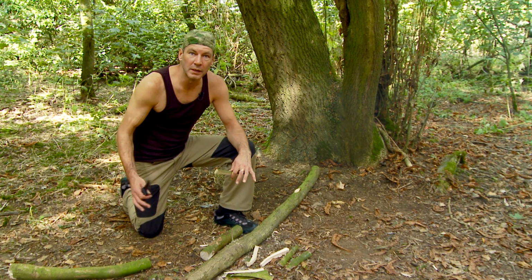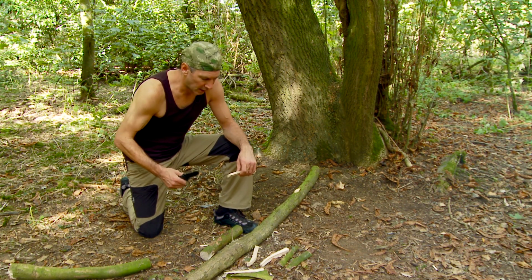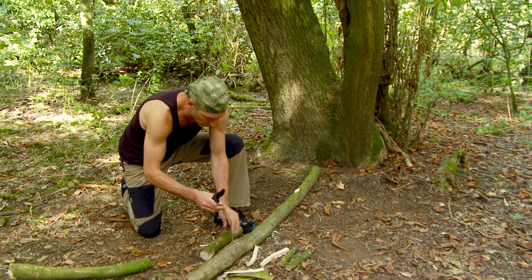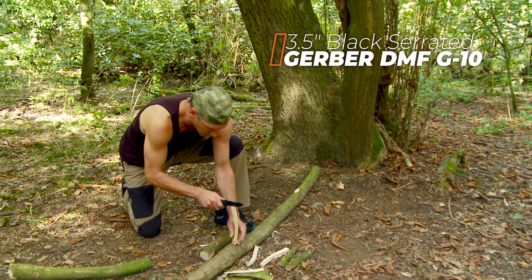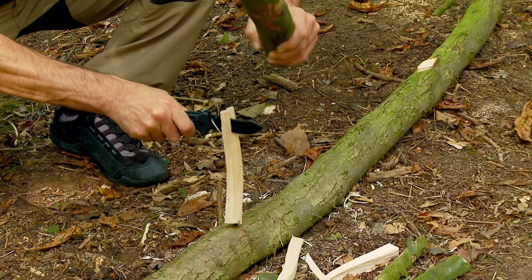Right, so the boys have been cutting some wood. We're gonna get the Kelly kettle going so we can make ourselves a brew. Think about the Kelly kettle though, very small fire base, so what we need to do is break the wood down as small as we can get it. So I'm gonna use my Gerber folding knife with a serrated edge, which tends to cut through the grain quite nicely.